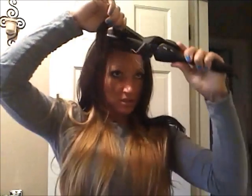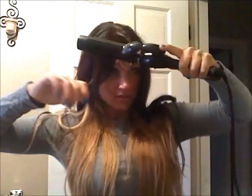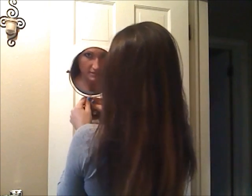So now I'm gonna take this piece. Make it go like that. And yeah, this is definitely gonna be pink by tonight, because I don't like it. I thought that maybe I would like it more after I did my hair, but I don't like it at all. It looks stupid. So this is what it looks like from the back.